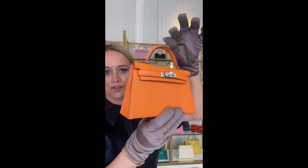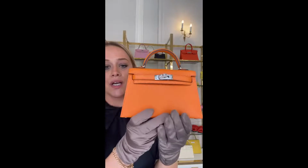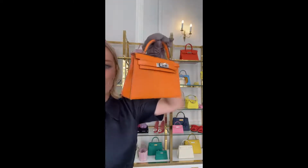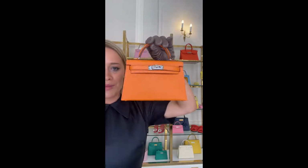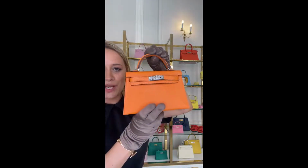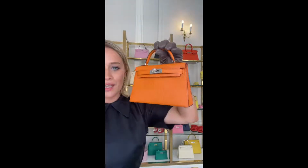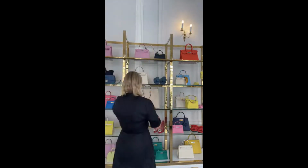I mean, beautiful. Right, do we have pricing for this one, Rach? I think we have details for this. As I say, it's U-stamp 2022, Verso orange, Kelly 20 centimetres, technically 19 centimetres, but everybody refers to it as the Kelly 20. It is available with palladium hardware in chèvre leather for £26,345, and that is $31,037. Super collectible piece, and as I say, brand new in box, all original packaging and paperwork.